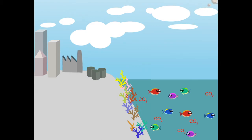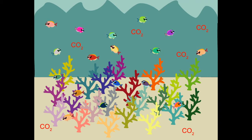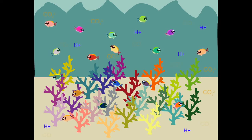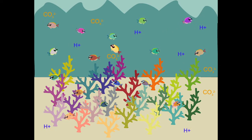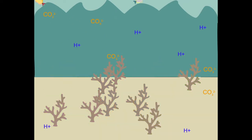Now, how does ocean acidification work? Carbonic acid is created when CO2 dissolves in water, resulting in a release of hydrogen ions and therefore a decrease in pH levels. Hydrogen ions combine with carbonate ions when they are released into the water, lowering the concentration of carbonate ions. Carbonate ions are what corals need to build their skeletons stronger. As the concentration of this decreases, the corals grow weaker and more fragile and therefore more vulnerable to erosion.